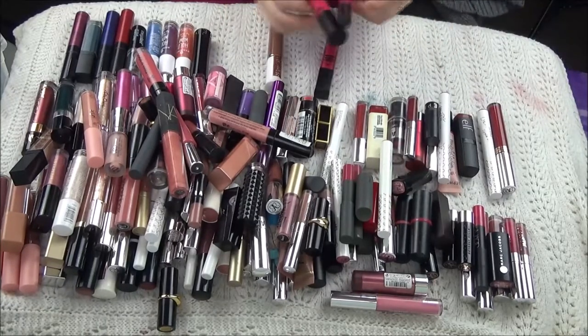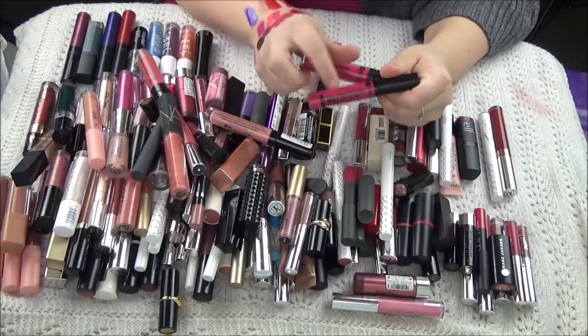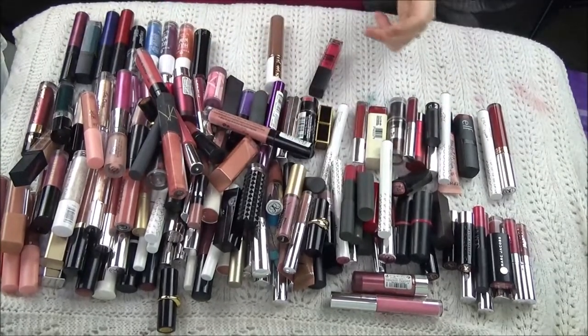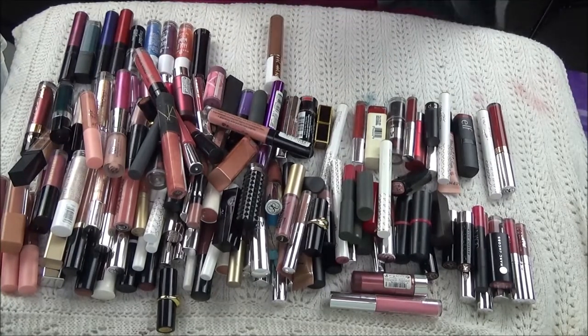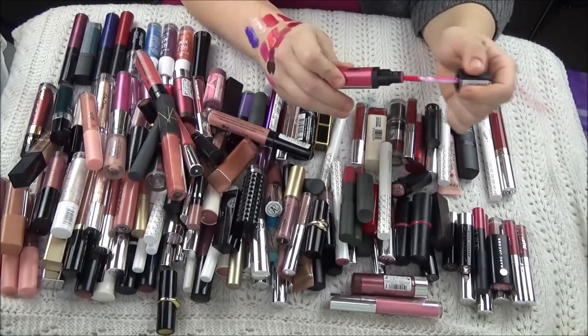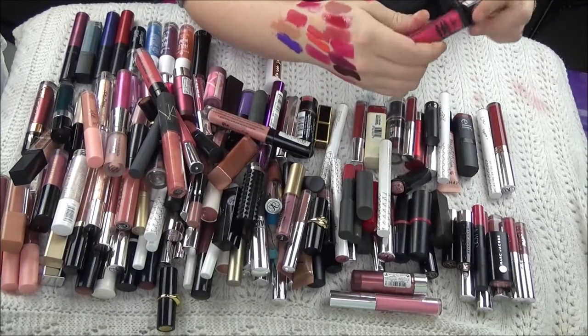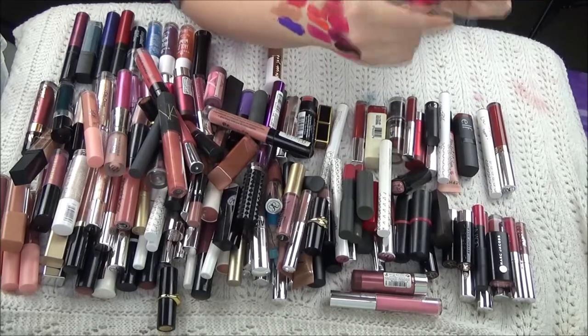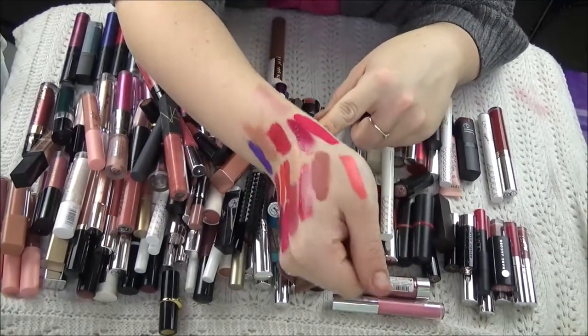All right, so we've got a few more Mariposa brand lipsticks. I'm also going to toss these because I haven't bought lipsticks from Dollar Tree in a while. This is the Essence Vibrant Shock Lip Paint. I actually didn't buy this too long ago. Oh gosh, do I toss this? Look at how amazing that is.